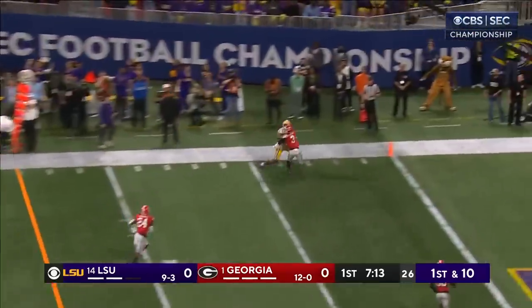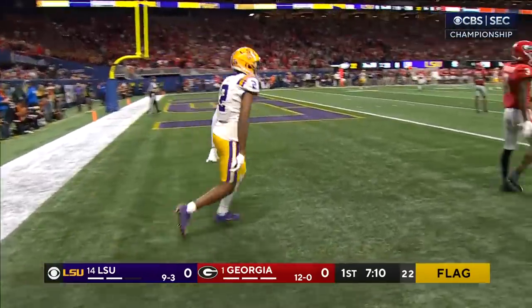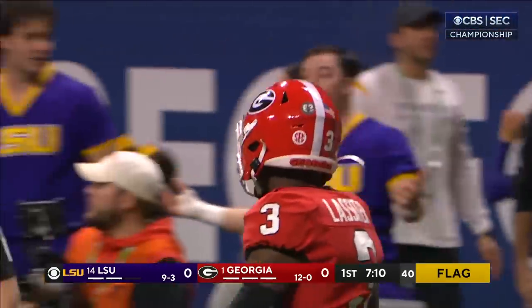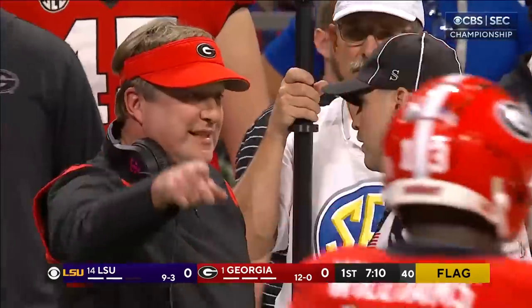Daniels wants it all here to the corner. Incomplete. He had a free play, I think. I think he felt that Georgia was in the neutral zone, and he let it go for a touchdown. Smart play by Daniels.